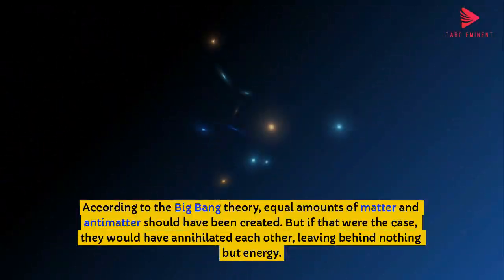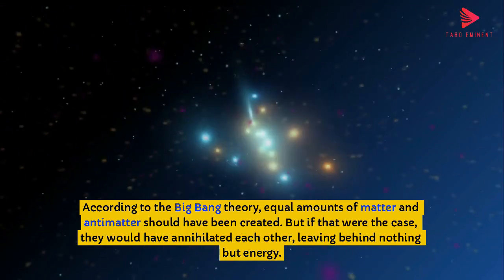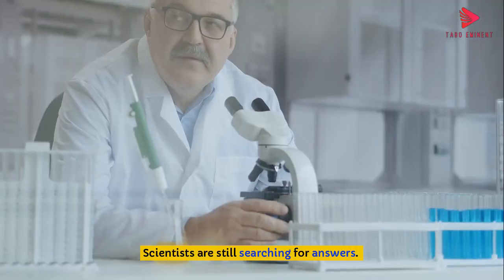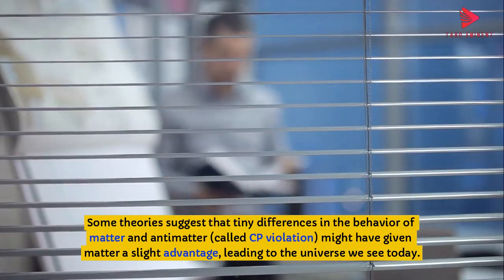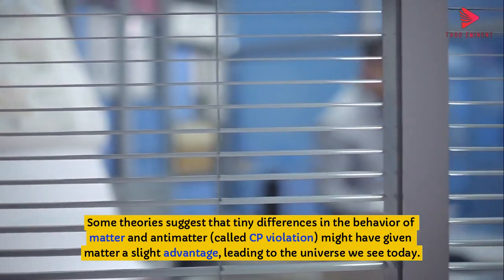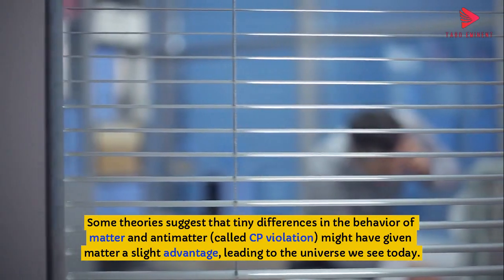According to the Big Bang theory, equal amounts of matter and antimatter should have been created. But if that were the case, they would have annihilated each other, leaving behind nothing but energy. Clearly, that didn't happen, so where did all the antimatter go? Scientists are still searching for answers. Some theories suggest that tiny differences in the behavior of matter and antimatter, called CP violation, might have given matter a slight advantage, leading to the universe we see today.